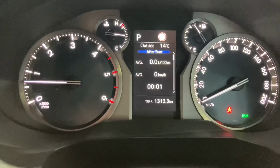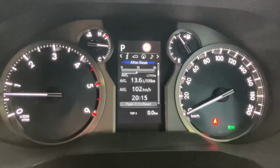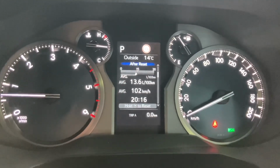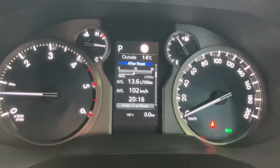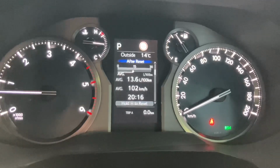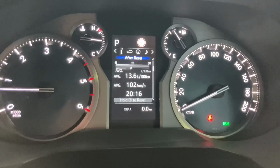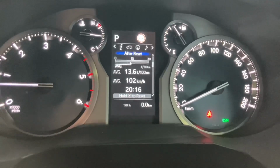I'm just going to reset this one because we've just refilled. Now let's just go down, because this is one of the worst ones you'll see. You can see after reset, 20 hours driving. That was reset around Port Augusta in South Australia, and we're now in Kalgoorlie in WA. So 20 hours driving, 13.6 litres per 100 Ks. That is absolutely terrible. On the refuel, it's just been reset, but take no notice of that. It was around 14 litres per 100 Ks, like this 13.6. But I just wanted to give you the quick rundown.